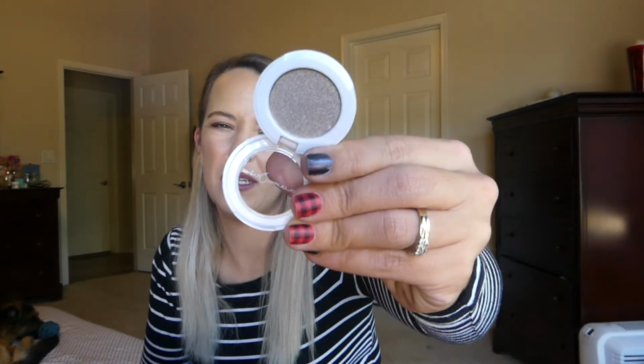It's just like a champagne sort of color. I'm not going to use this. I just don't use eyeshadow singles, so I'm not going to waste my time swatching it. I'll just go ahead and give this to a friend or throw it into a giveaway. My giveaway box is getting pretty full, so I'll probably do a giveaway soon, and this will probably be in it.